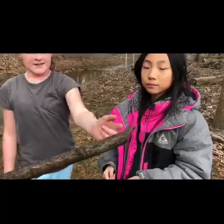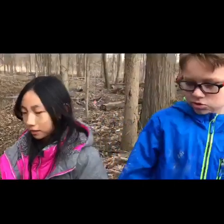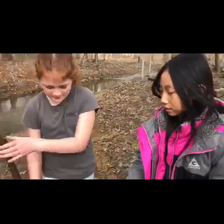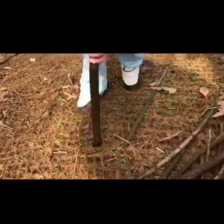Which end are you going to stick into the ground? We're gonna stick this one because you'll actually be able to grow, and it doesn't fall into the river and drown. Okay, so you're telling me that some roots are going to come out of that? Yes. All right, cool. Let's do it.